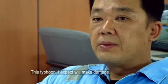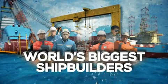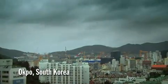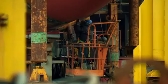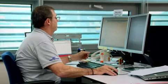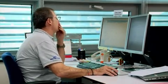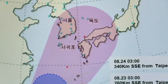Next, the teams get ready for a battering. This typhoon, I expect, will make damage. Inside the giant DSME shipyard, the Invincible's electrical manager Gary Jones has got his eye on the weather, and he's made an alarming discovery. We've got quite a big typhoon coming through here. The wind speed we're expecting around about 150 kilometers an hour. Pretty strong winds.